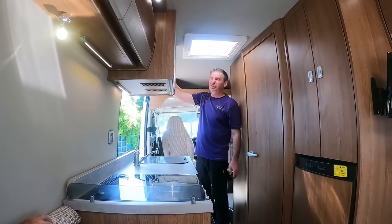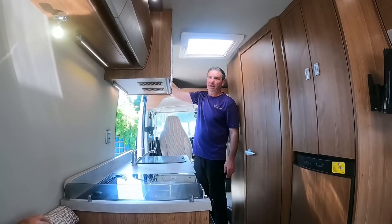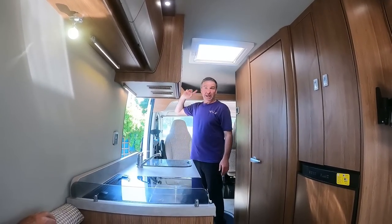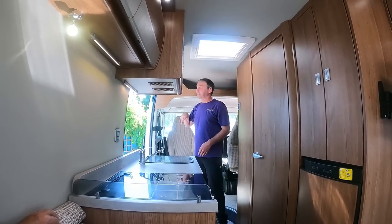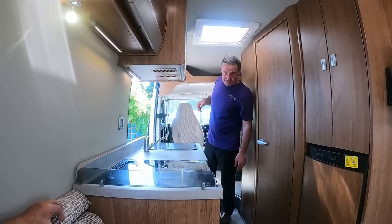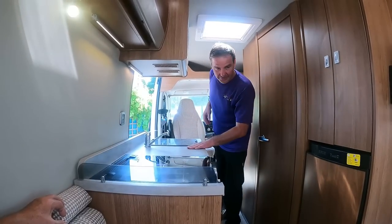I don't know if we mentioned it, but it's a Truma water and heating system, so that'll work off the gas and also off the electric. Nice, simple control, which we like, don't we? Yeah, a couple of buttons, nothing to get confused by. And that is that. I like this, and I like the colours and everything.